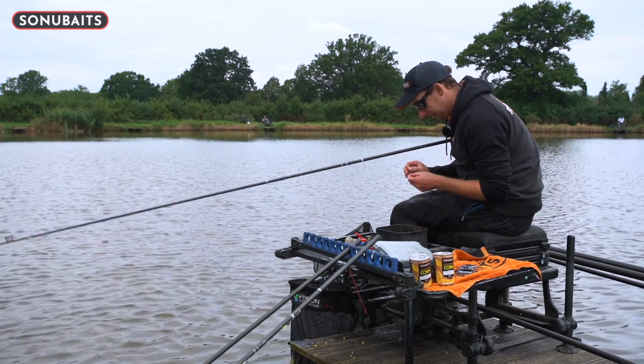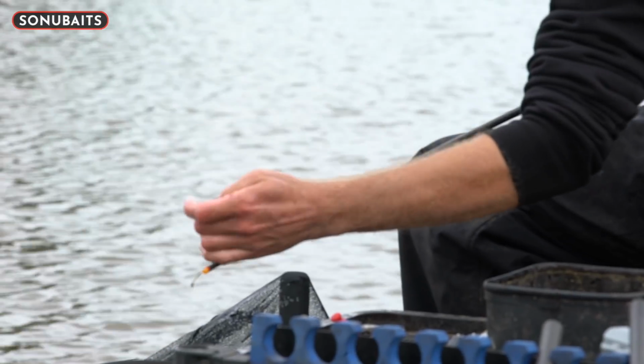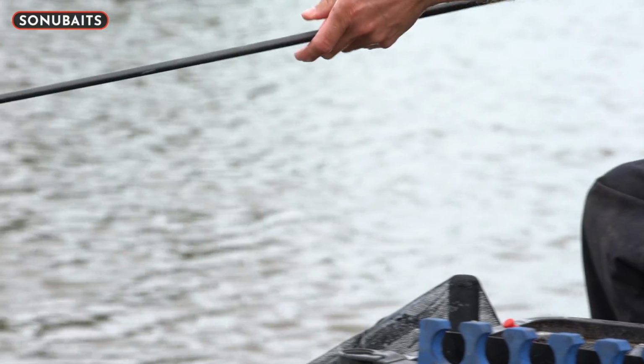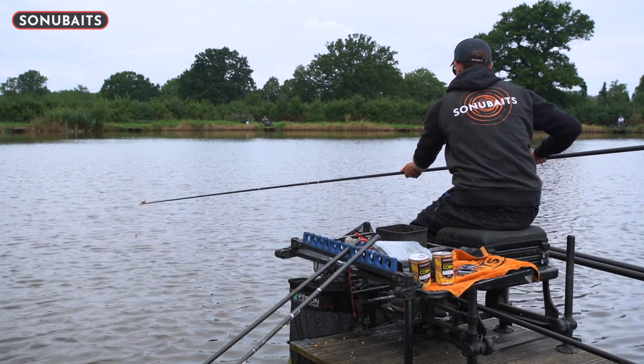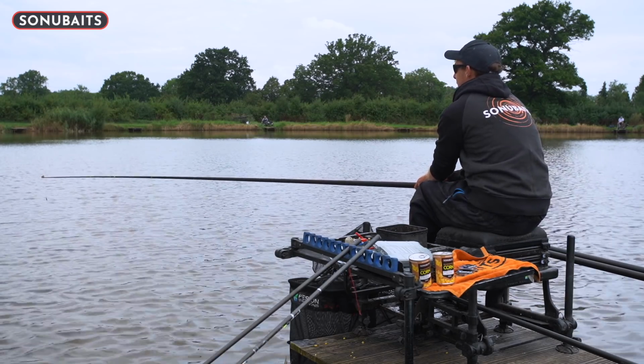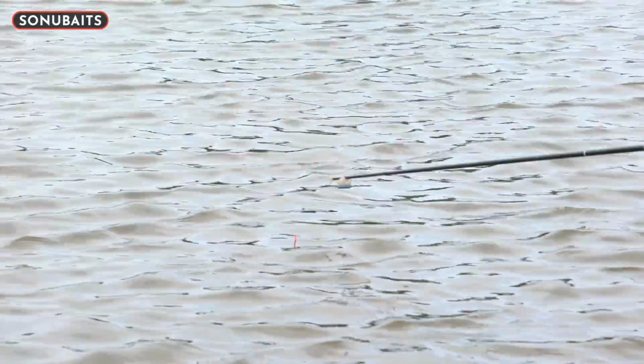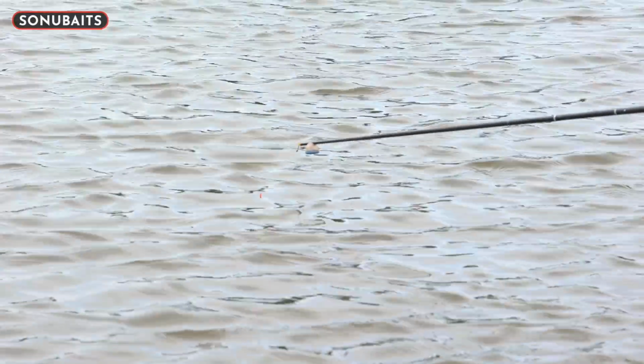So same again, single grain of corn, I'm going to fill the pot right up again. Just squeeze it so it doesn't fall out. This time what I think I'm going to do is just let the bait fall from the pot from a height. What that does is make a bit of extra noise, because it took a little while to get that bite. So hopefully that's going to draw the fish back again, and it won't take too long. There we go, straight away. So they've come to that noise.